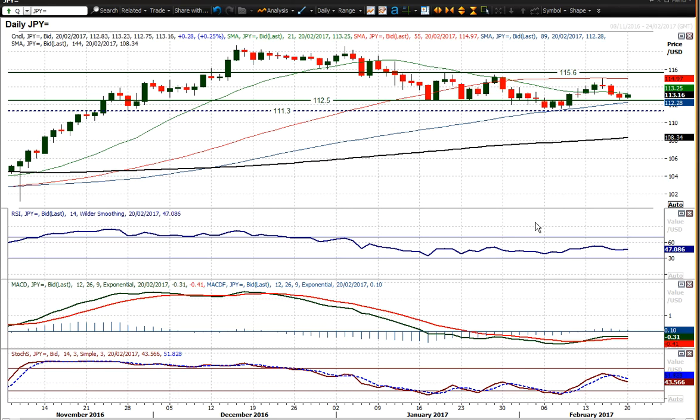Let's look at dollar yen, and we're seeing this move back into risk today, which has come with a positive sentiment. We've seen that early on Monday, and it helped pull traders away from the yen, and that's pulling dollar yen quite mildly higher.